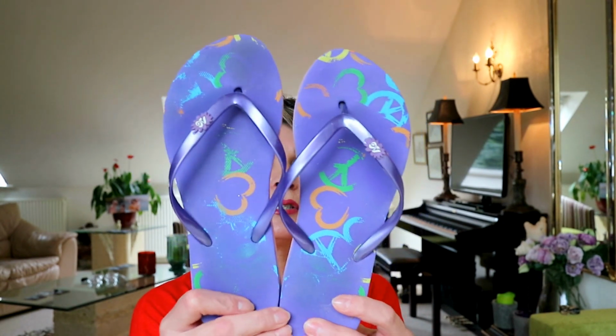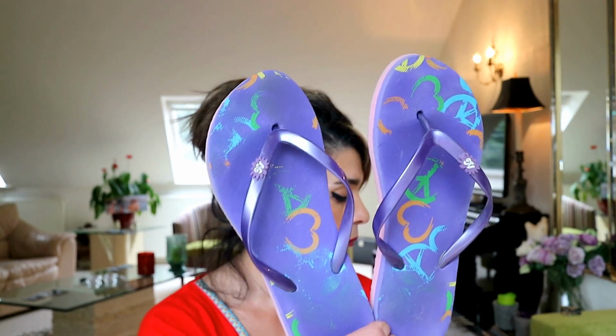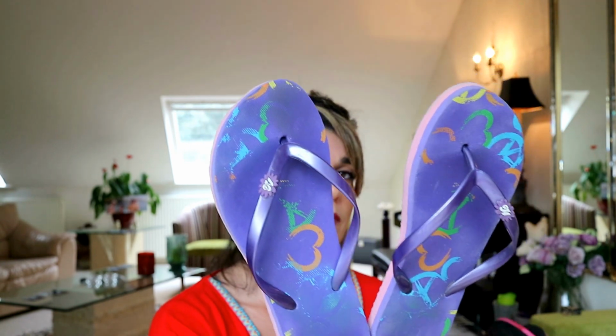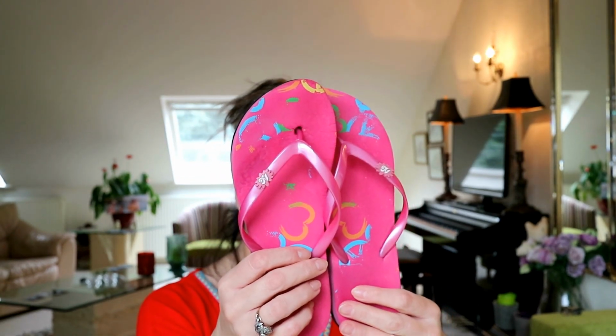Then just two really, really normal, light flip-flops. So that's one. And exactly the same, just in pink. And that's about it.